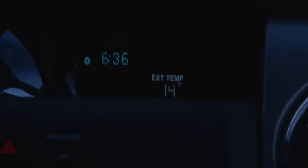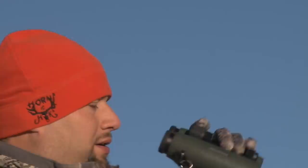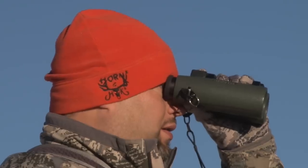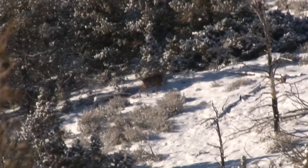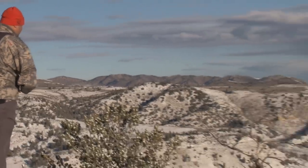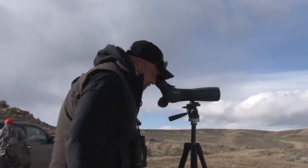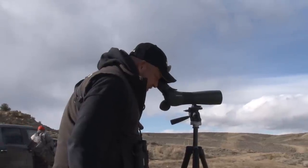The next morning, the temperature dropped dramatically as we climbed an elevation. It got downright cold. We got up there, looked around. There weren't very many deer to be found out in the high country. Snow and cold weather had pushed the deer down, so we decided to head back into the valley below where we'd been seeing tons of deer in hopes that a big buck would show itself.